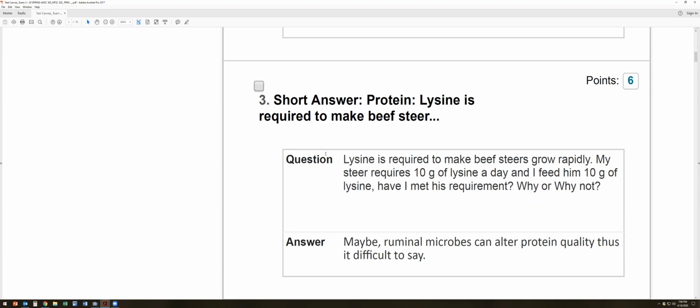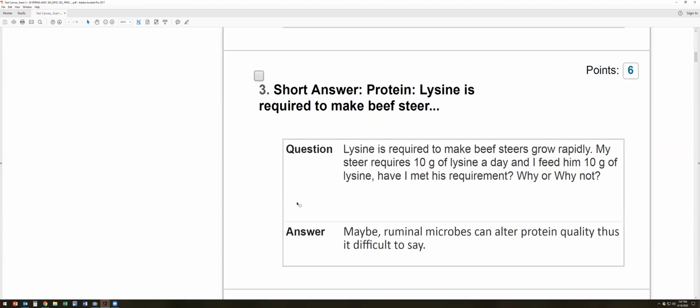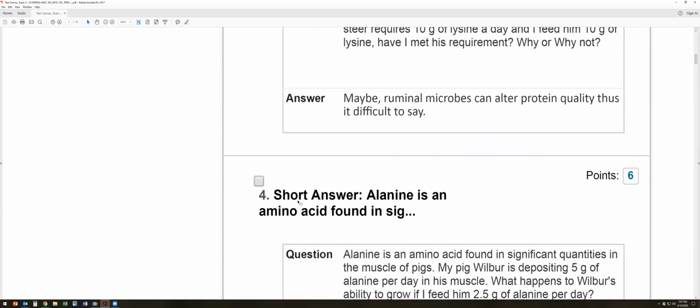Some of you were more clever, and you said yes, as long as the lysine you fed is protected. I generally counted that right because you did a good job of hedging and covering your bases. So the key thing is just make sure you think about degradability: rumen degradable protein, DIP, UIP, when you answer those types of questions.